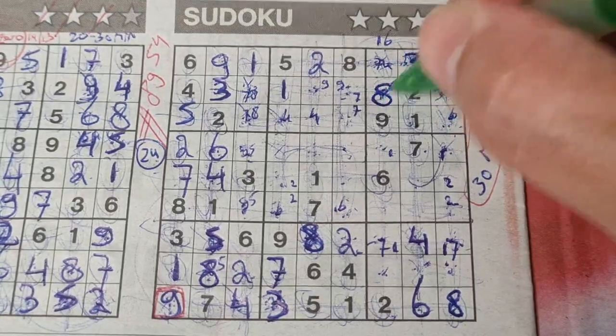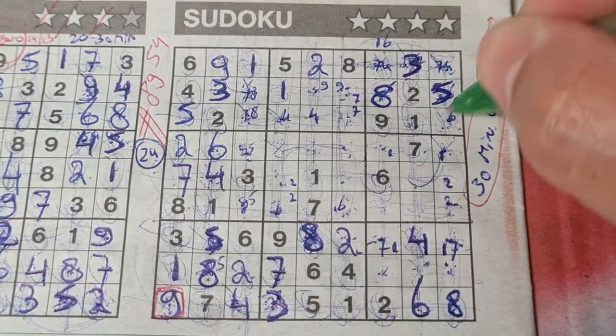Should be there. And I've eliminated here the 5, so the 5 goes there. And I've eliminated here the 6, so the 6 goes there.